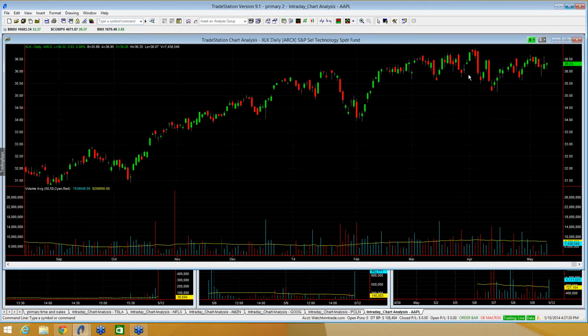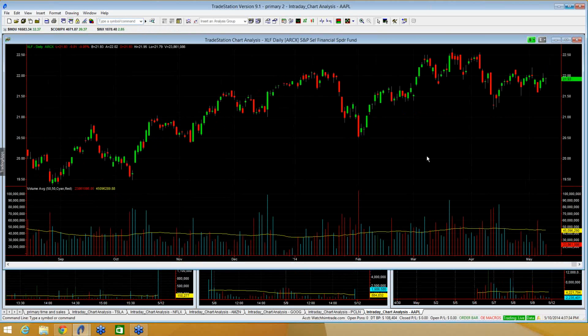And if you just continue, you look at XLF. XLF, similar to technology, was up a little bit, but now it's gone down and maybe looks like it has a head and shoulders pattern creeping in. So I want to look at, hey, what are the weak stocks in XLF? Because if the sector breaks down, it looks like there's some really good downside here.